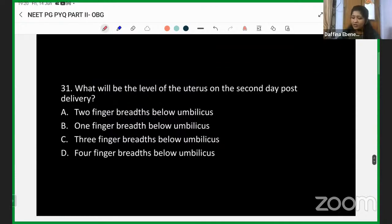What will be the level of the uterus on the second day post-delivery? 2 finger breadths below the umbilicus, 1 finger breadth below the umbilicus, 3 finger breadths below the umbilicus, 4 finger breadths below the umbilicus. So immediately after delivery, the uterus is going to be approximately 5.5 inches above the pubic symphysis. Okay, every day from then on, it will come half inch below.